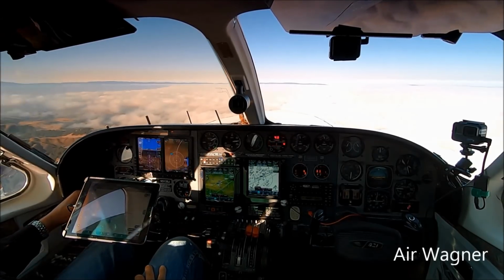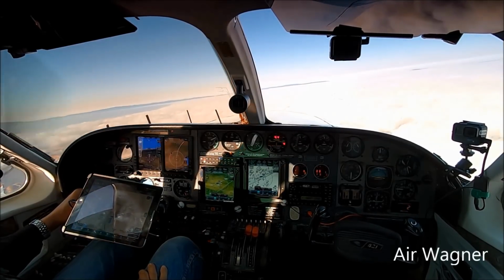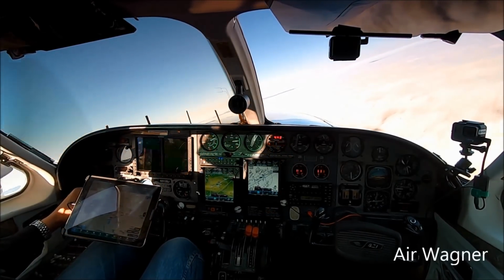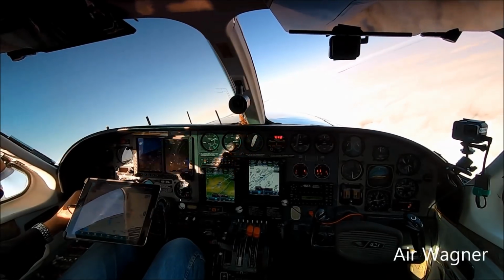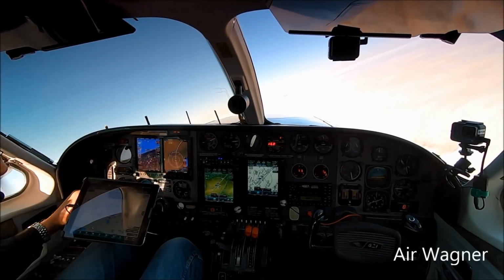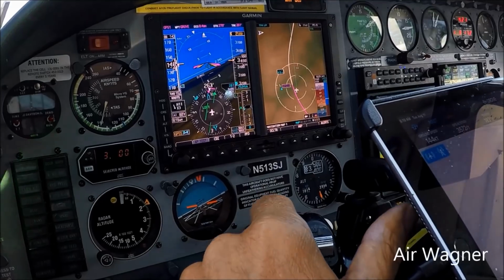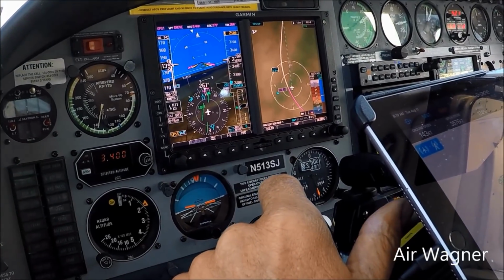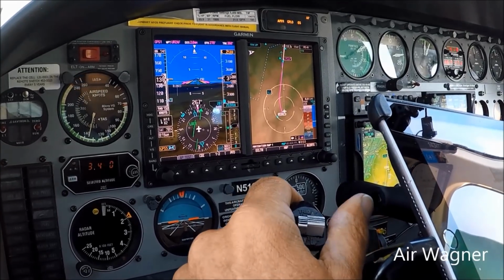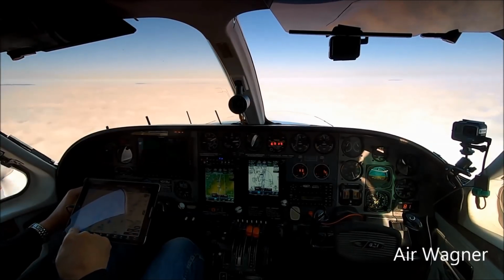Okay, here we go. Here comes the turn. We're going to nav. Gonna hit the approach. Go CDI. There's our glide slope. All right, so we transition from VFR to IFR in a hurry.